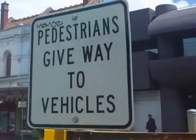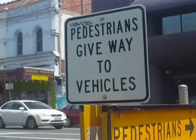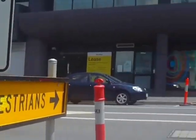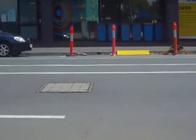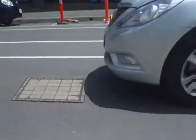Now, first of all, a vision impaired person isn't going to see that unless they've got a dog that can read and can pass messages on to them. So a vision impaired person isn't going to see that. A vision impaired person probably won't even realise there's a crossing here. But because the traffic doesn't know that this is actually now a crossing, they're not going to stop.